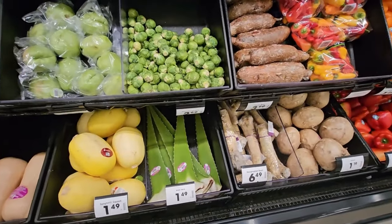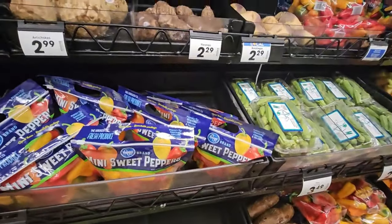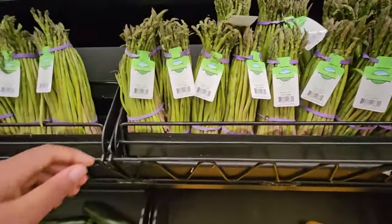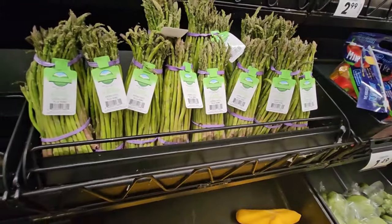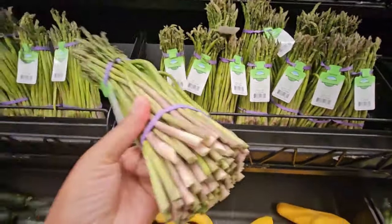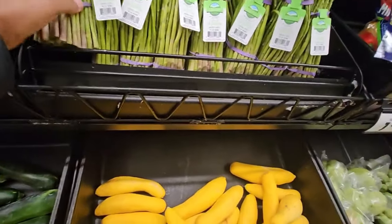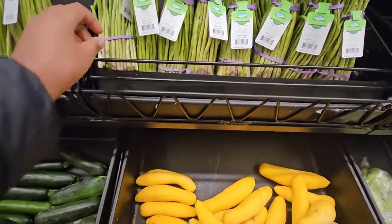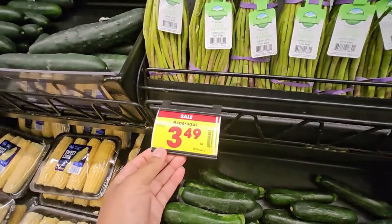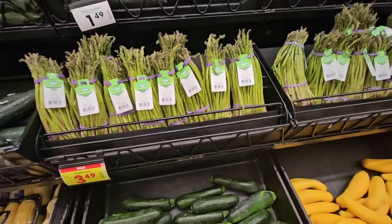Imagine if you can ship, how much will you get? How much will you make? Zingine sizijuangi ama hizi, what are these? So zingine, this is asparagus guys. Huku ni kitoweo asparagus. This is asparagus. And it's going for how much? Asparagus is going for, this bundle like this, it's going for $3.49. Asparagus.